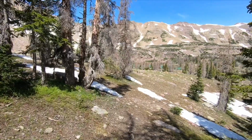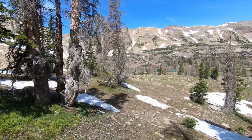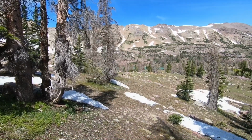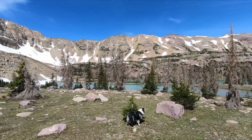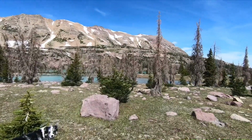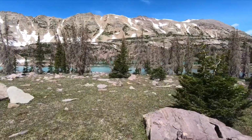There's not very much dirt in the soil, is my understanding. So that's what causes the color. Yeah, we're gonna walk up. Look at this great cirque basin up here, carved out by glaciers. And I just love the color of this water. It is so blue.